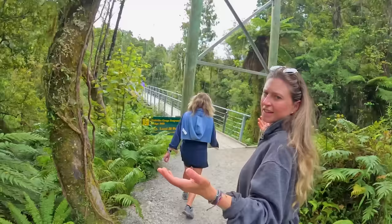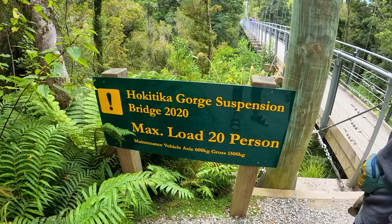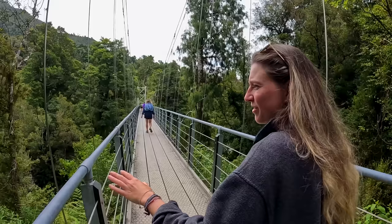We have a suspension bridge here. Max, we do. Twenty people. Oh wow, it's actually a new one from 2020. Yep. They keep getting washed down the river, so that's why. Suspension bridges look nice, but I don't really like them. Oh, it's moving, this one. It's a bit similar to the tracks on the Great Walks.